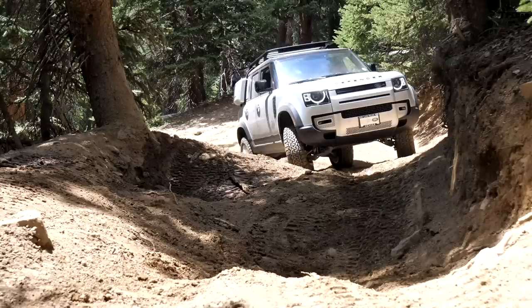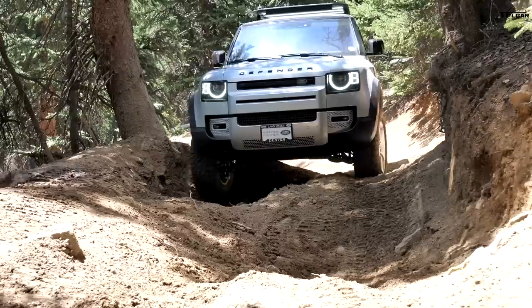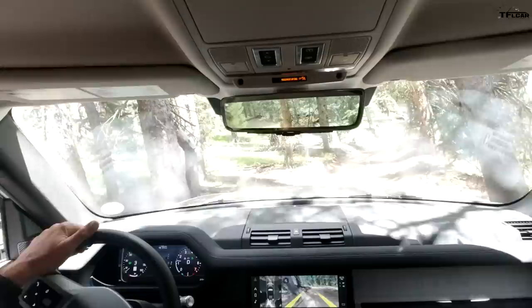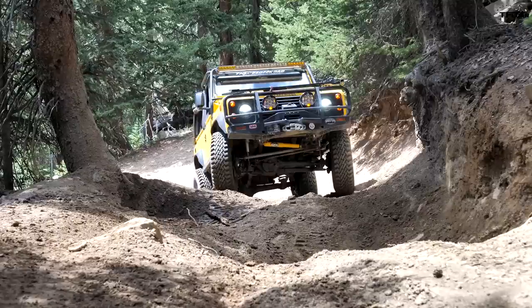I'm really gonna test this vehicle's grip. Everybody keep the tires on the ground. There we go. Just a little bit of momentum. Maybe too much momentum. But it did it, and that's what counts.